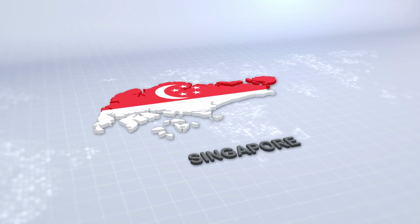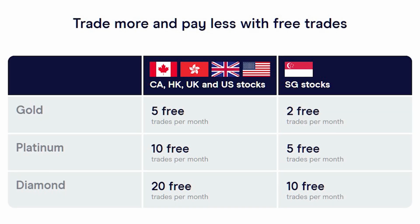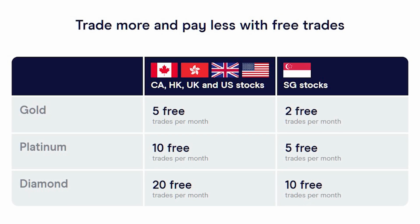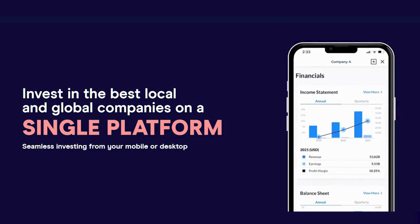As of right now, I feel that CMC Invest is more suitable for trading Singapore stocks, since you get to avoid the currency conversion while enjoying their free trades every month. Next, let's talk about some of the features that CMC Invest has. CMC Invest is available on both the mobile and web.